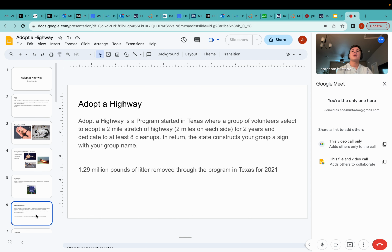Adopt a Highway. So, yeah, started in Texas. You adopt a 2 mile stretch of highway. Well, I didn't know it's just 2 miles on each side of the highway because, yeah, that's just how it works. Pretty obvious, I guess. And then your contract is for 2 years, and you have to dedicate yourself and your group to at least 8 cleanups. In return, your state constructs you a sign, which is a big boost.